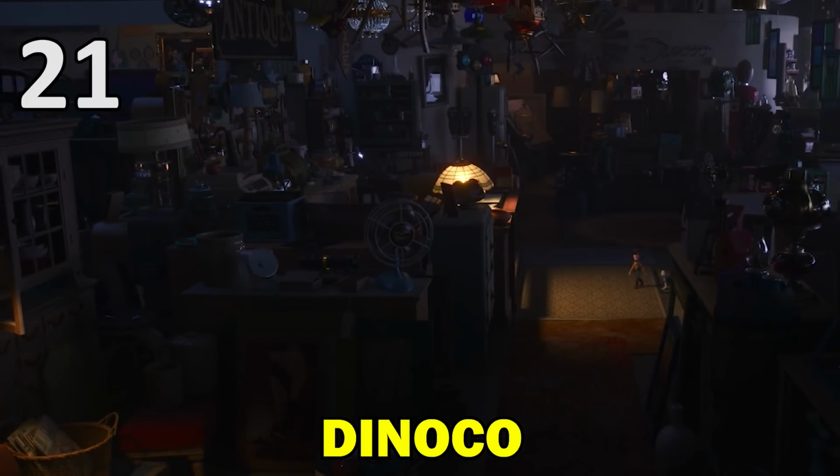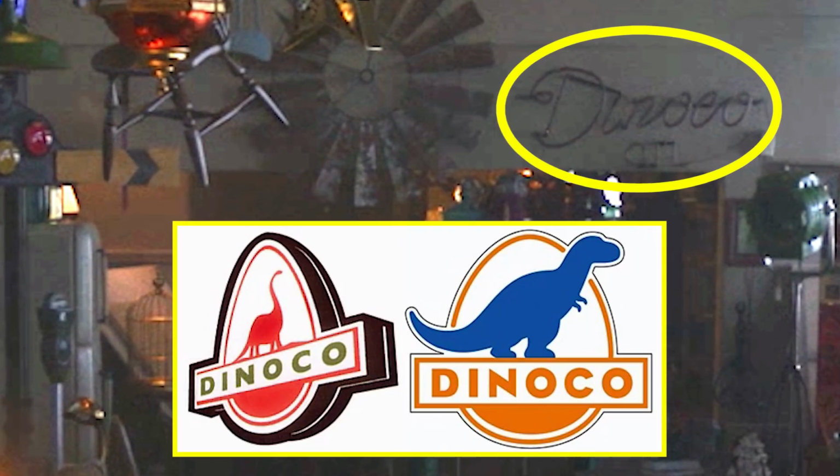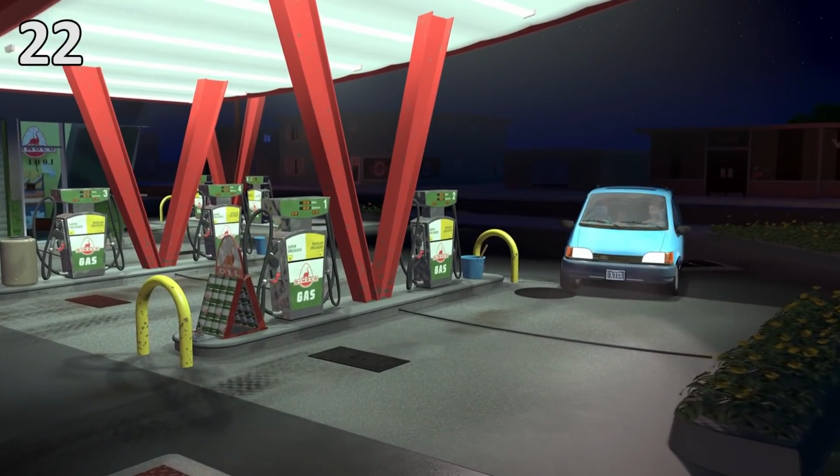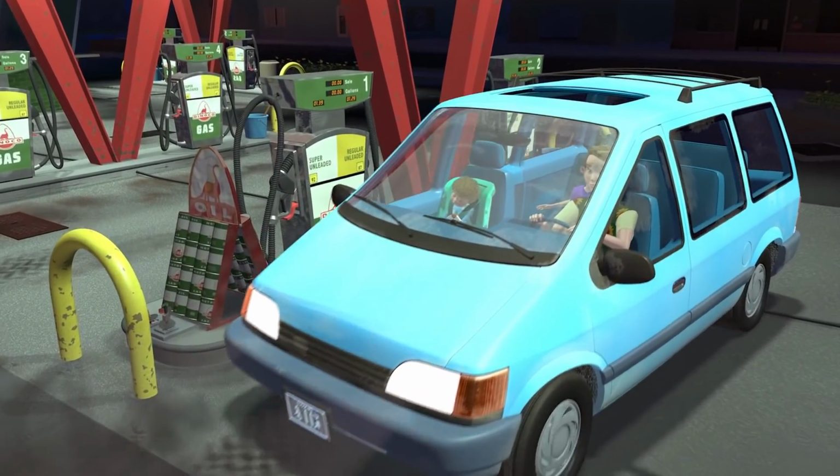Also hanging on the wall is an unlit sign for DINOCO, the oil company and gas station that's appeared in Pixar films including the Toy Story and Cars movies. Bonnie and her family also stop for gas at a DINOCO during their road trip.